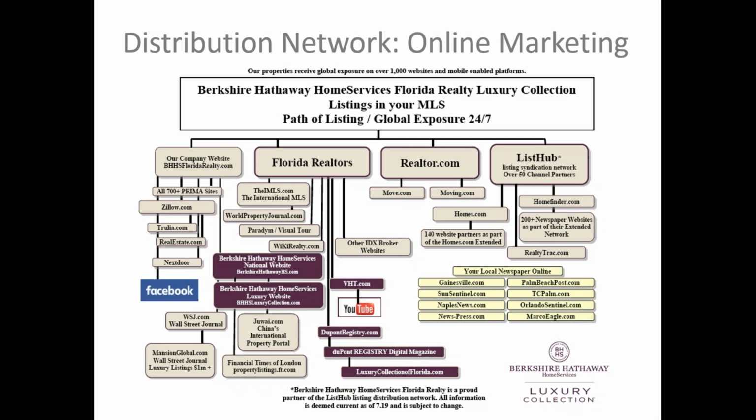I hope that everyone on the call today has seen this document. It is a great tool to have with you during your listing presentations, as it shows how powerful and expansive our network truly is in comparison to other brokerages. This tool is available as a PDF file and can be downloaded directly from our company's intranet.